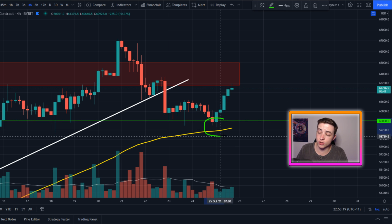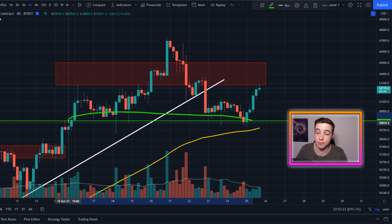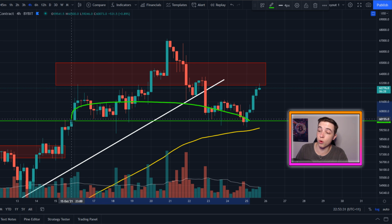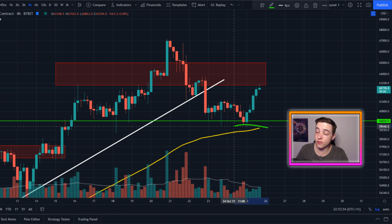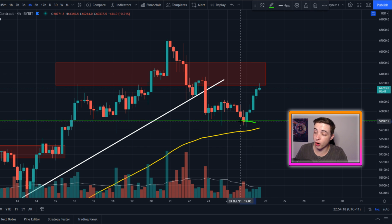And the reason why I was looking at that level as support is obviously because 60,000 has been a pretty decent amount of support for Bitcoin over the past 1 week approximately. And on top of that, we've got the 100 exponential moving average on the 4-hour chart, which yesterday was coming in close to 59,000, but right now it's at more like 59,500. And that's pretty much exactly where Bitcoin bottomed out, right in between those two major support levels.